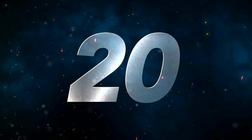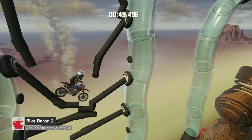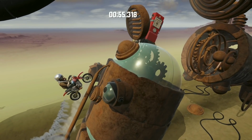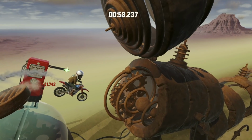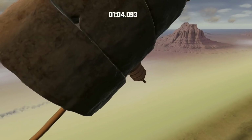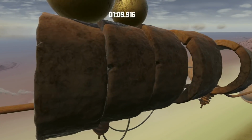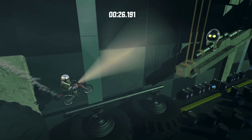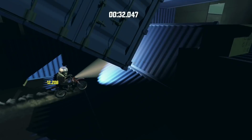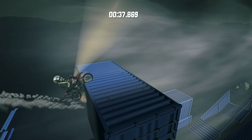Number 20, we have Bike Baron 2. Bike Baron is back, after the original was released on the App Store way back in 2011. Just like the first game, it contains monster jumps and hazardous contraptions mixed with platforming and puzzle elements to spectacular effect. This new version obviously adds significantly better 3D environments, lighting, physics, more challenging tracks, and online events. Bike Baron 2 costs $3.99. It is supported on devices running iOS 14 or iPadOS 14 or later.